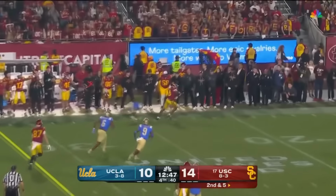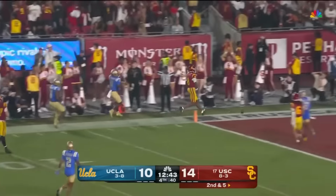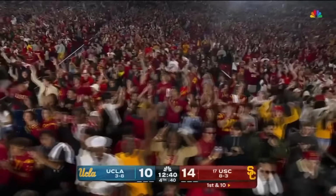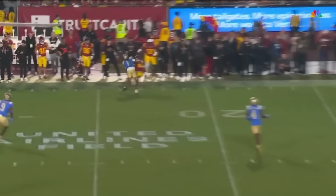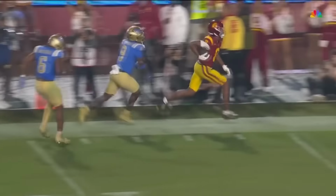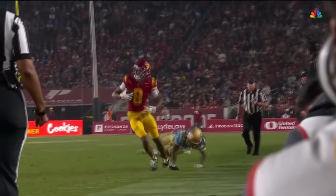Mayava patient to find the open man. It's Lane shaking free inside the 20, and Lane is out of bounds. Lawrence forced him to the sideline. Set up 1st and goal. Yeah, it looked like Kanye Clark made a mistake. He tried to just kind of go for the ball instead of the tackle. And Jacoby Lane's just too big. He just brushed that off and added yards after the catch on the mistake by Clark.